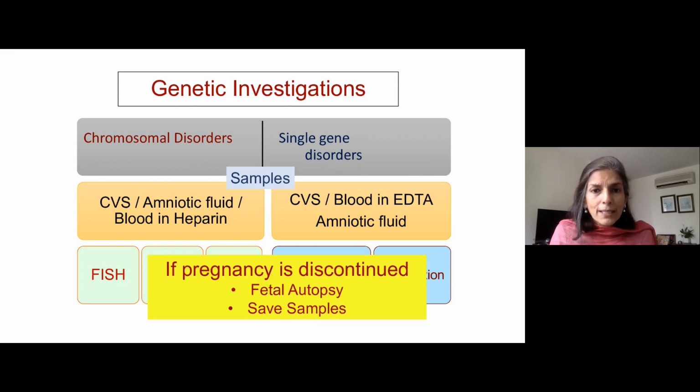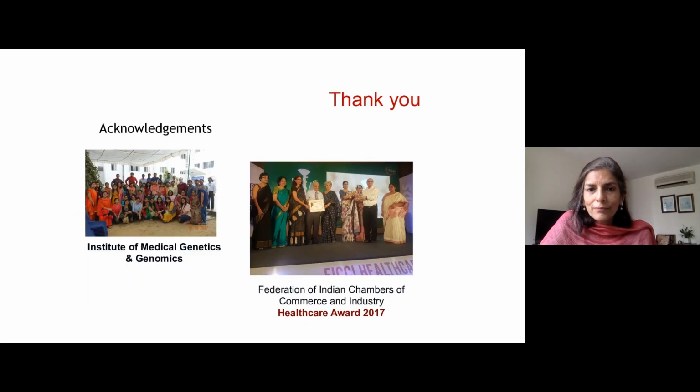And if a pregnancy is discontinued for any reason, a detailed fetal autopsy is important, and please save the samples. You must save the samples for DNA testing, because if they're not there, then it's a lost opportunity.